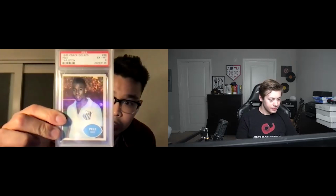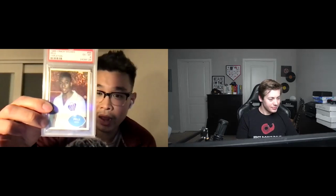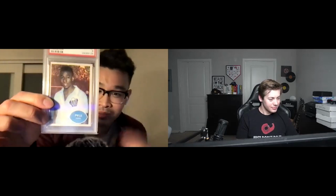Yeah, this card right here, I think you'll enjoy this. This is actually a Crack Golazo Pele, 1965. What I love about this card is it is one of the most beautiful Pele cards in my opinion. It has a lot of Topps Chrome type of vibe. If you look at the back, it kind of reminds me of the LeBron James Topps Chrome type of deal, like the color refractors here. And I believe this little football thingy is from a Topps football set, right? I was going to say it looks like some of the 60s Topps football cards.